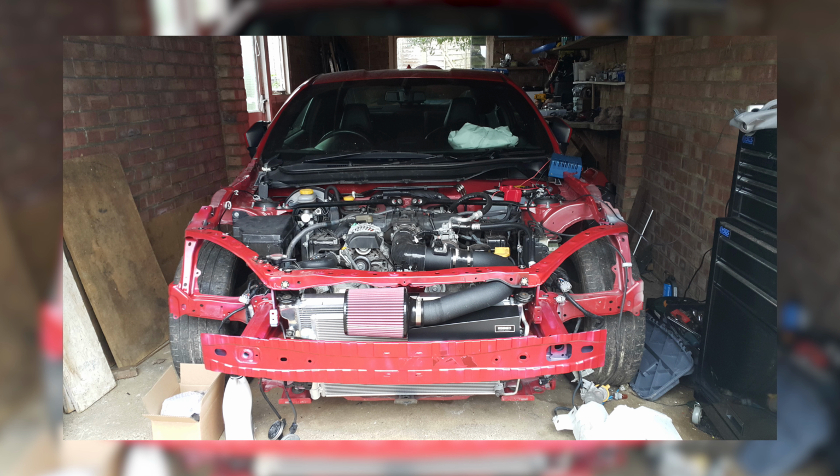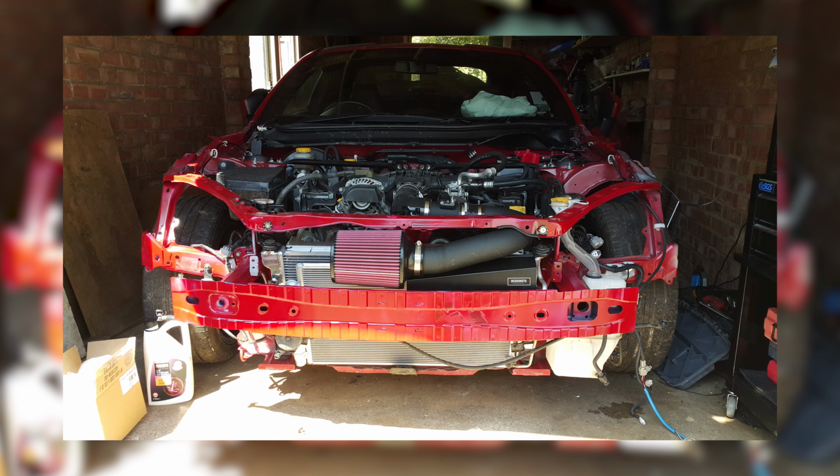So here you go, you can see I've installed the Mishimoto air intake, and got rid of that weird induction noise pipe in the engine bay, as you can probably tell by now. I'm quite a fan of cleaning up messy engine bays.